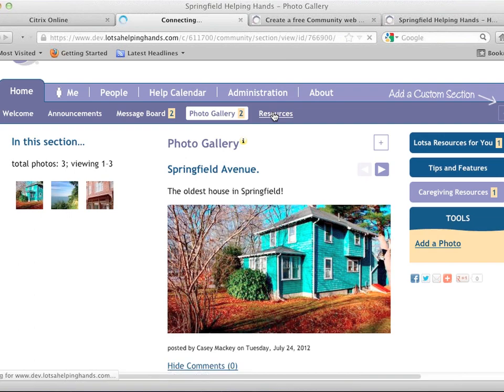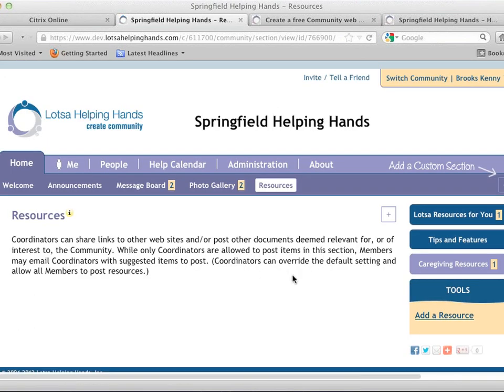And certainly you can post photos specific to the families being helped or other volunteer activities that are happening. But it's also a place where you can share interesting information about your local town or neighborhood. And then finally, there is the resources section where you can actually share specific links to other websites within the local town, or you can post documents or information that you think is relevant to your community.